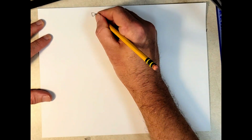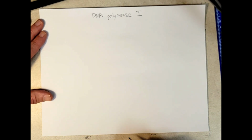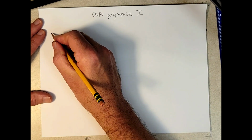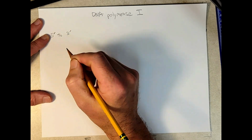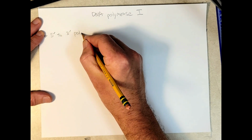So this is where we have to review a little bit. Maybe I can take a break and sharpen my pencil. Maybe some of you remember DNA polymerase 1 from genetics or microbiology, or maybe even introductory biology. DNA polymerase 1 is the polymerase from E. coli, and it has several different activities which are going to be important for end repair. We need to review its activities before we understand why it's used and how it works. One of the activities of DNA polymerase 1 is a 5' to 3' polymerase activity.